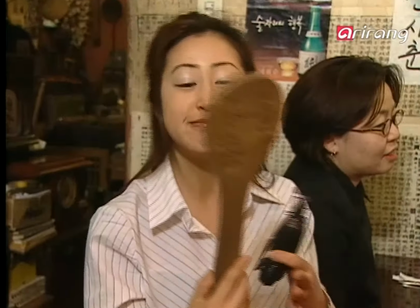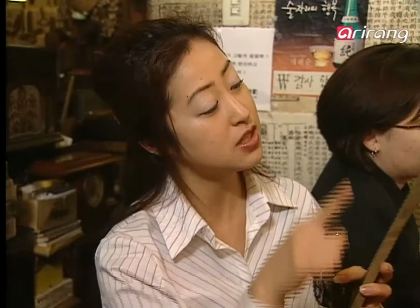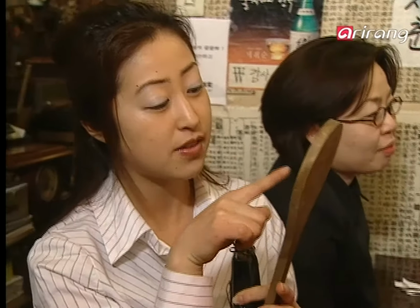She's saying everything is good. This is actually a menu. But do you know what this really, really is? It's a rice scooper turned into a creative menu. Let's see. There's a lot of options. What am I gonna have? I think I have to get a recommendation.